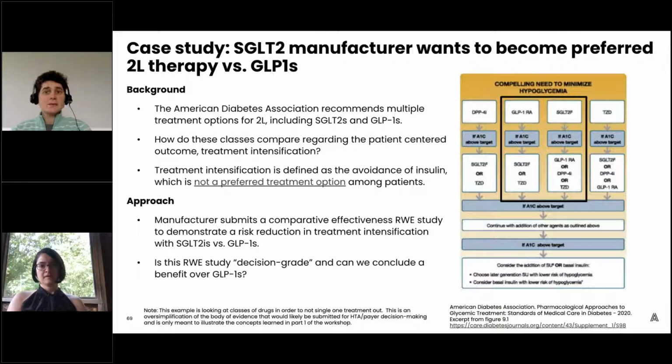And there's been a decent amount of randomized controlled trials and other real-world evidence studies that have shown that SGLT2s and GLP-1s reduce cardiovascular risk. But this is just one patient-relevant outcome. There are other patient-relevant outcomes as well, and one of those would be treatment intensification. And we're defining treatment intensification as the avoidance of insulin, which is not a preferred therapy among patients.